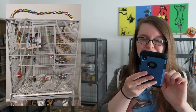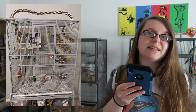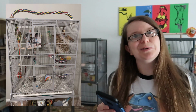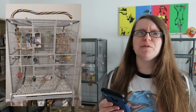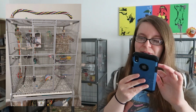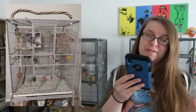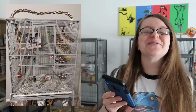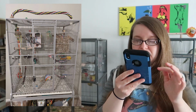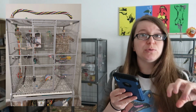Lots of natural perches, stainless steel bowls again, and high up as well, because sometimes people put them low down. It's not ideal because birds generally feel a bit more comfortable higher up, so the fact that you've got them higher up is amazing. Planet Pleasures toys I can see in there, lots of fun. And you've also got a substrate base, so bonus points for that. We love to see it. If I was to offer any suggestions, I would say you could add even more floor toys to the substrate base.